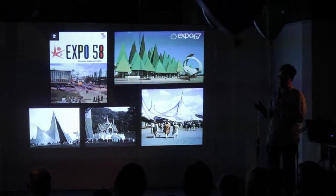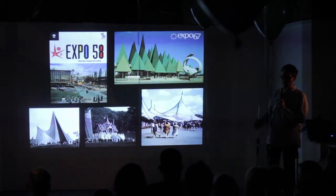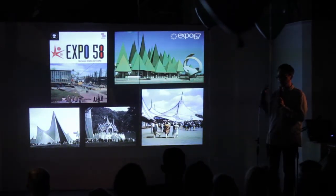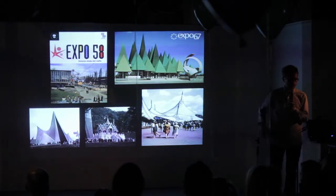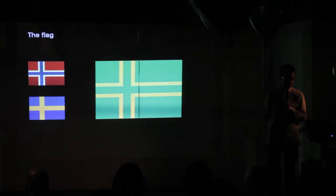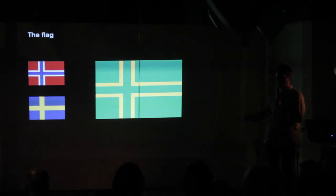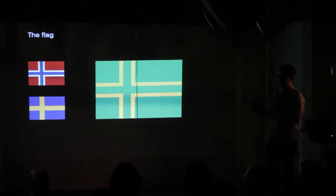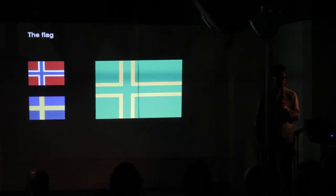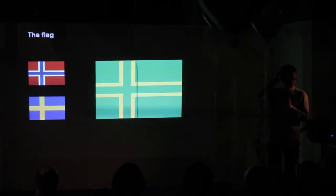None of us had ever been to a World Expo before, so a gallery in Shanghai said we could do the pavilion there instead. And since we had not been there, we started doing research on the World Expo. And we had to design a nation from scratch, since we didn't have any of this from before. I'm not a big fan of the cross in the Norwegian flag, but it seemed like a proper solution to mix the Swedish and the Norwegian one.